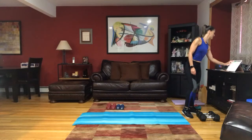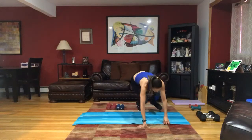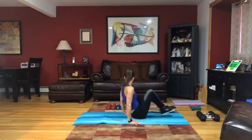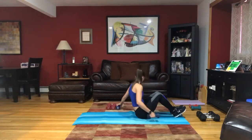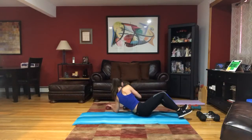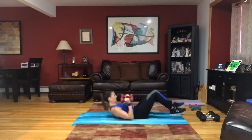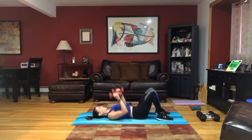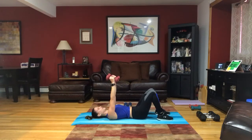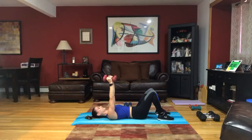All right, resetting that clock. Everybody's going to take it down. Watch me first. All right, so we are going to start with presses. So I'm going to show you first. We're going to take the arms up, palms are facing each other. Now we're going for a rotating press. So when we rotate down, we're 90 degrees bent. You're not resting on the floor, you're hovering over, and then you rotate and push back up.